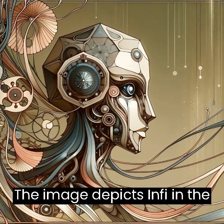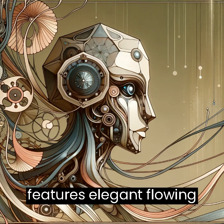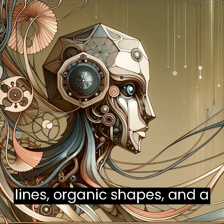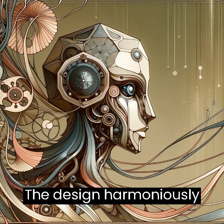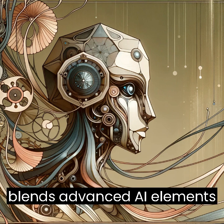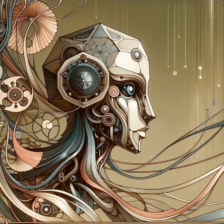The image depicts Infi in the style of Art Nouveau. It features elegant, flowing lines, organic shapes, and a soft, muted color palette. The design harmoniously blends advanced AI elements with the decorative and organic aesthetics characteristic of Art Nouveau.